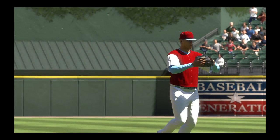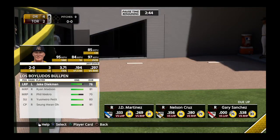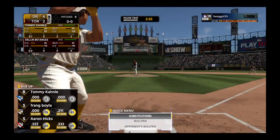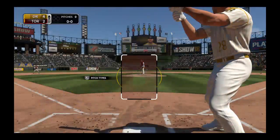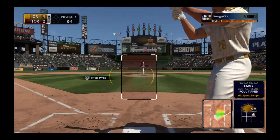Dylan Betances enters from the pen to start the 9th inning as he'll try to keep the score right where it is heading to the bottom of the 9th. Leading off for New York, pitcher Tommy Kahnle. Matt Olson will try to get his club a little 9th inning insurance as he'll grab a bat to pinch hit, leading things off here.